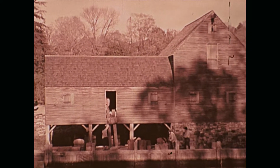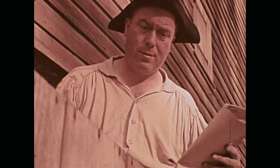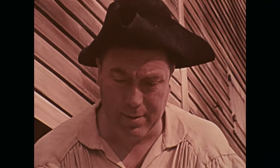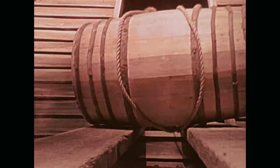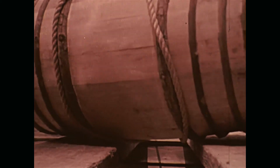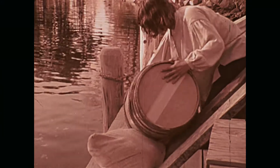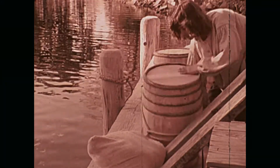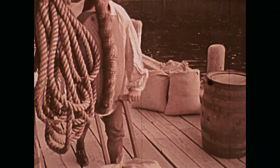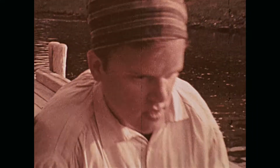The flour, the cornmeal, the biscuits, the produce of Philipsburg Manor came together at the mill pier. Now the work of the manor folk was complete. They had produced a cargo of value, food for their fellow colonists and for shipment to distant corners of the 18th century world.